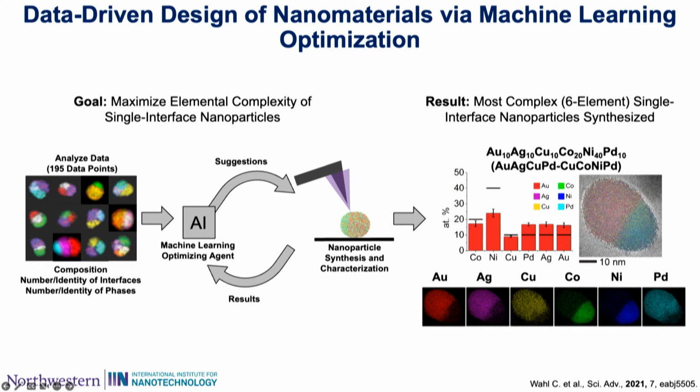But you could say that a really good material scientist might be able to do that on their own. What a really good material scientist can't do is take 6 elements and tell you what's going to happen. So we challenged the algorithm to tell us the combination of 6 elements and the stoichiometries required to make a specific type of particle, one with a single phase boundary, so 2 alloyed regions and a single phase boundary, and that's the limitation. That is the most complex single interface nanoparticle ever synthesized. It produced 19 possibilities. We made all of them, and 18 of 19 were correct.